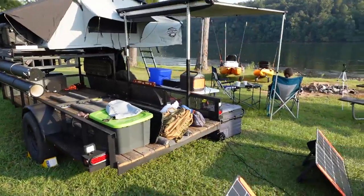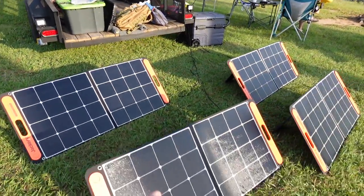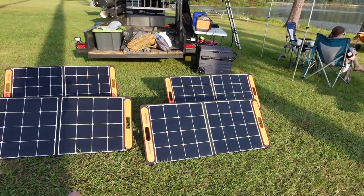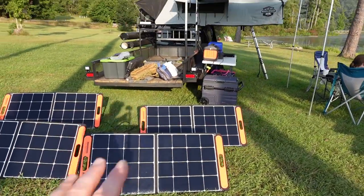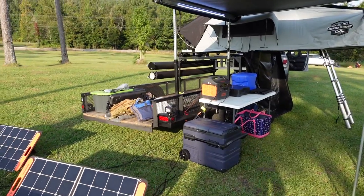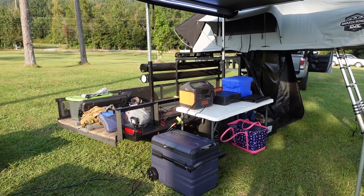But what we're fixing to do now, while the solar panels are charging the Jackery, and I don't know if I mentioned, they're 100 watts each, so that's 400 watts pumping into the Jackery right now from the sun, just charging it as we're using it. So that's gonna work out really cool.